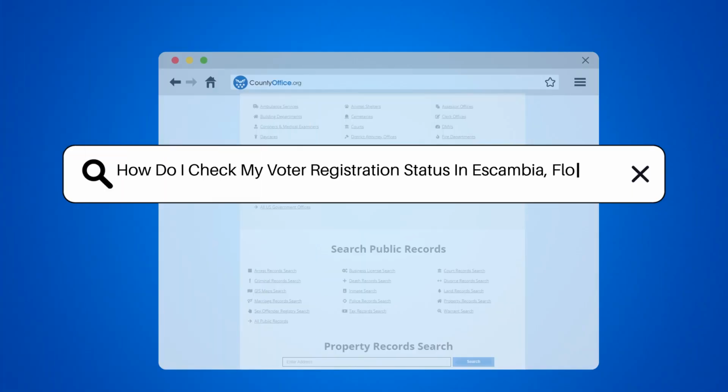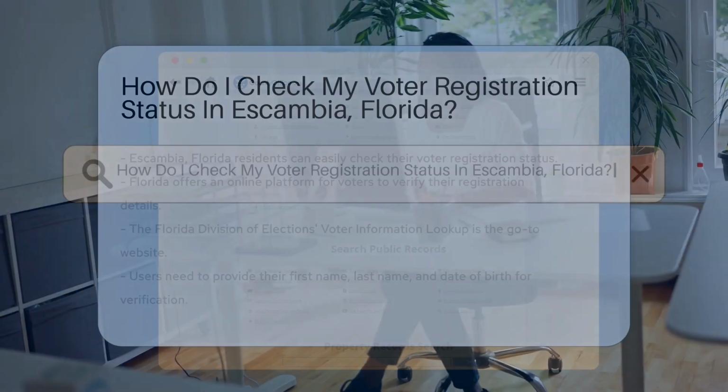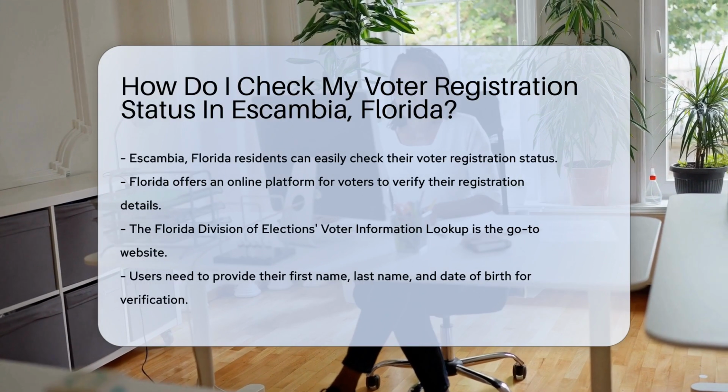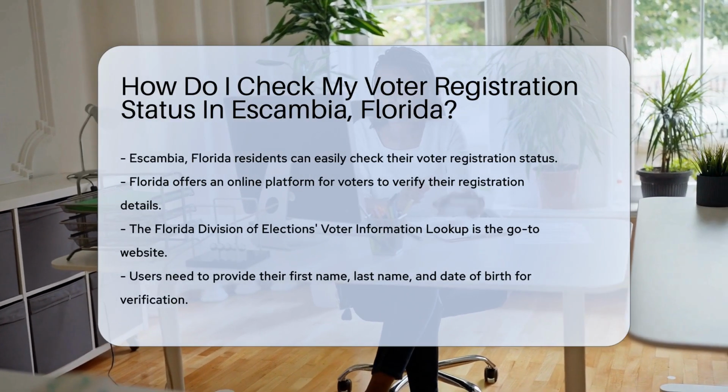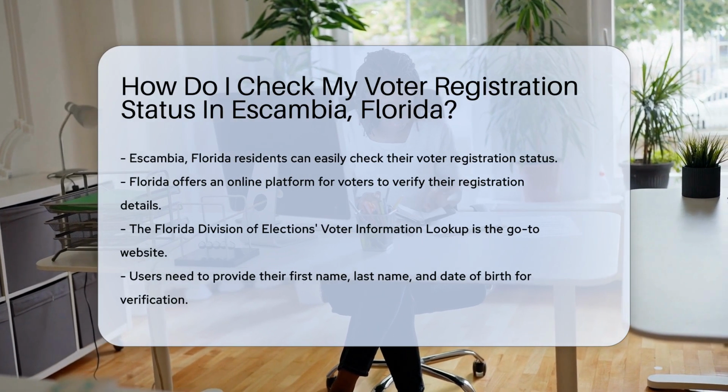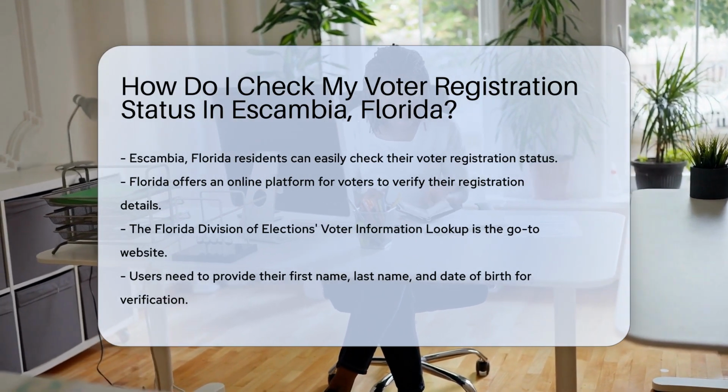How do I check my voter registration status in Escambia, Florida? Ever wondered if your voter registration is up to snuff? Fear not, Escambia residents. Checking your voter registration status is a breeze. In sunny Florida, ensuring you're ready to hit the polls is a piece of key lime pie.